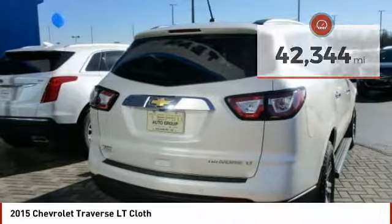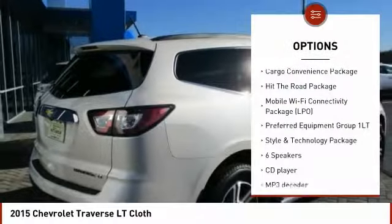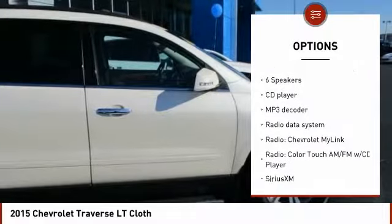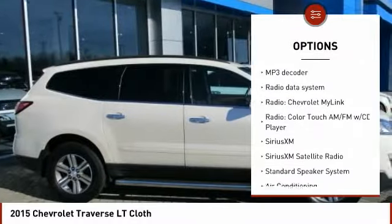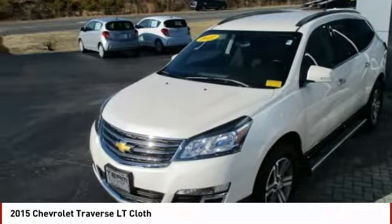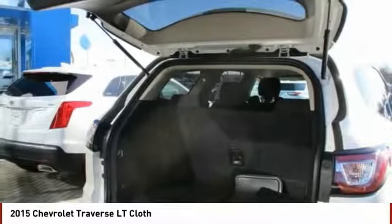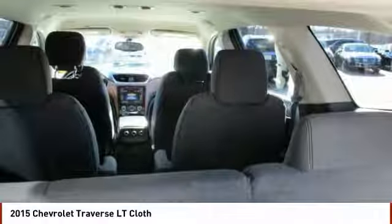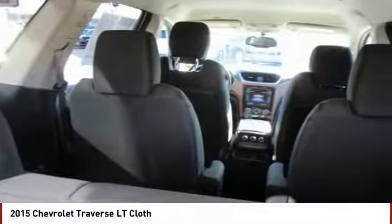Here are some of this vehicle's great options: navigation system, traction control, dual airbags, leather-wrapped steering wheel, air conditioning, Bluetooth, backup camera, power steering, remote vehicle start, four-wheel disc brakes. Searching for a dependable vehicle that looks great too? You found it, so stop in today.